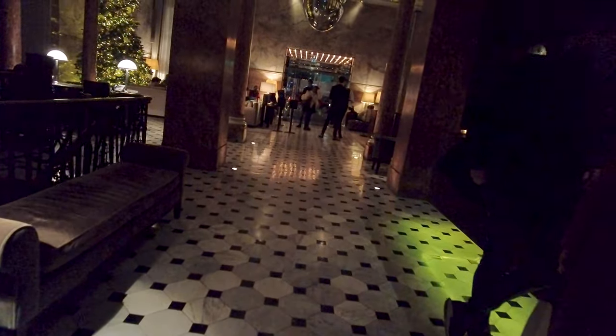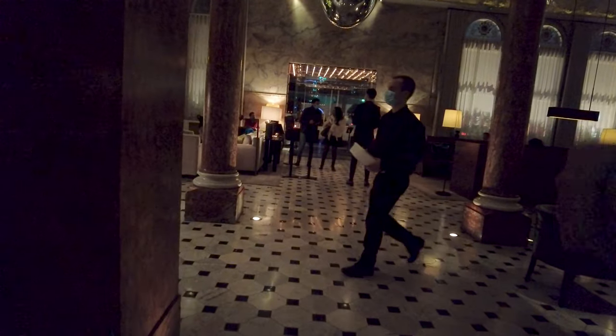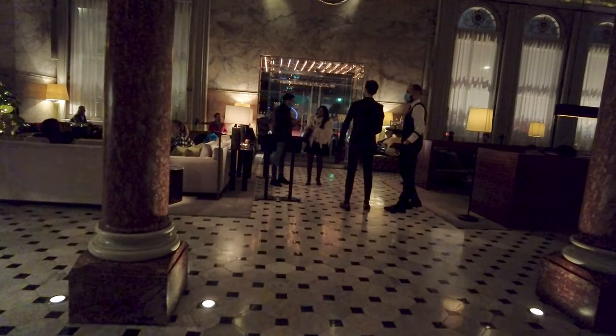After dark, the ambience changes, as does the lighting, and the lobby fills with people drinking and socialising in and around the lobby bar. Some waiting to head into the restaurant for dinner, others just having a drink before heading to the theatre or elsewhere in town.